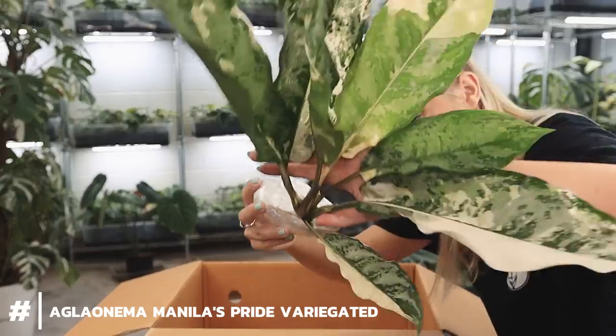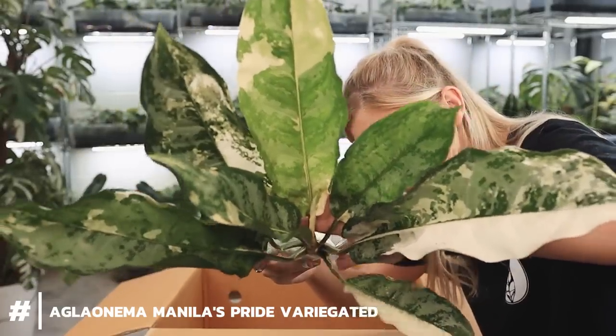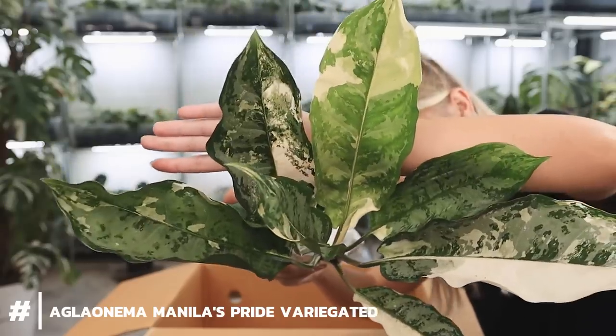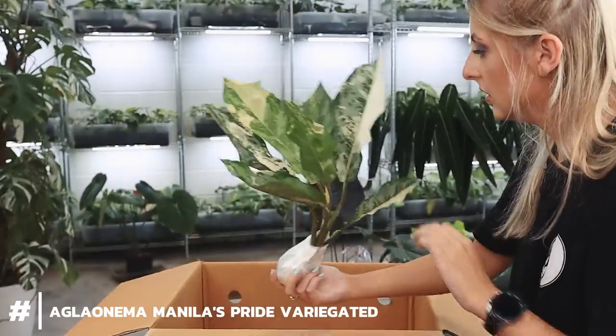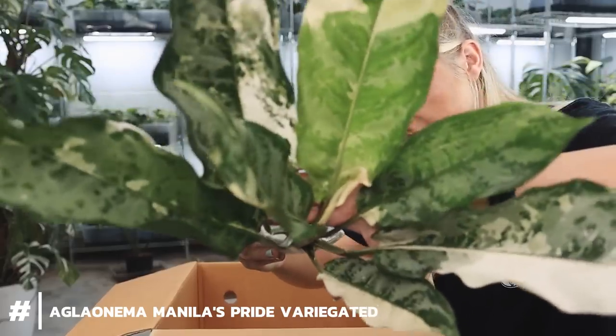Seriously, you need to actually see this. Literally, look at that. Please focus on the plant, not me, I swear to God. Look at that, guys. Look at that variegation. Oh my God. Okay, that's actually my favorite. I'm not kidding. Look at it.